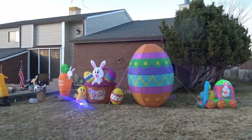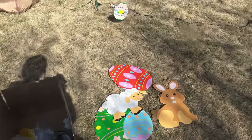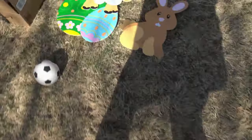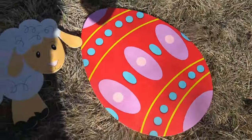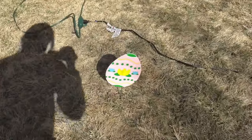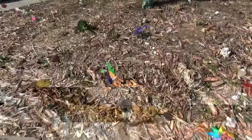Everything's in its place now, guys, pretty much. Woohoo! Now I've got the rest of the yard decorations. I'm gonna put them together and put them in front of the inflatables. I've got these little eggs here. Little eggs. A bunny. Another egg. A little sheep. And a tiny egg we already put there. That baby egg. And there's a carrot. Let's go get the carrot.